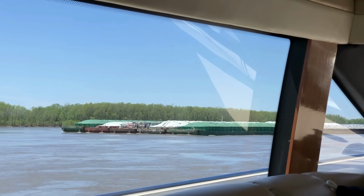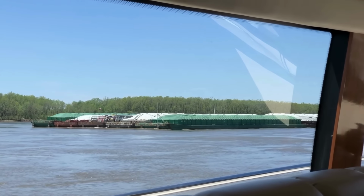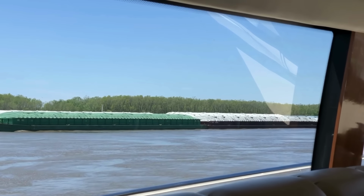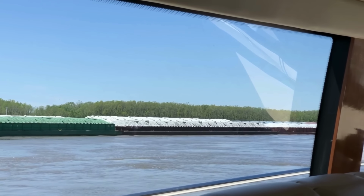This barge is what is known as a 5x5. It's 5 barges wide and 5 deep. Not the biggest one we saw, but fairly large. Very impressive boat pushing this one southbound down the Mississippi as we're heading north.